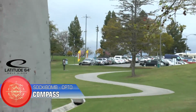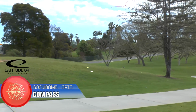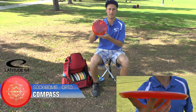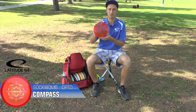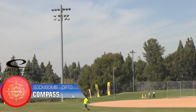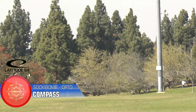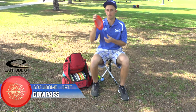It's good for hyzer flips for me right now since it's perfectly beat up, and this yellow one took my go-to slot for mid-ranges. The next compass is a little bit more new one. I think I just put this in the bag this week for this tournament, and I'm going to be throwing this a lot. Very controllable, a little bit more overstable than the other yellow one I showed you. The other one is more of like a hyzer flip that just holds it, and this one, if I throw it pretty hard on a flex, it'll hyzer back out. Not quite as neutral of a flight as the first one I showed you, but this one's definitely good in the wind.